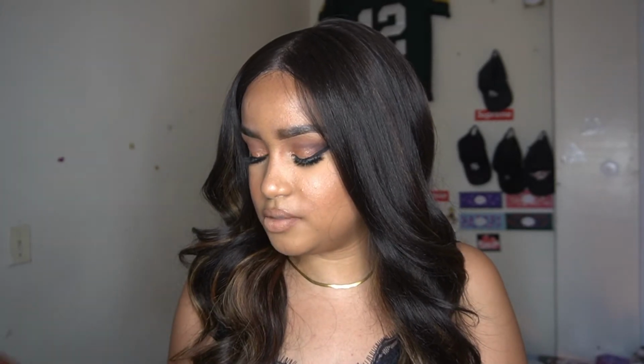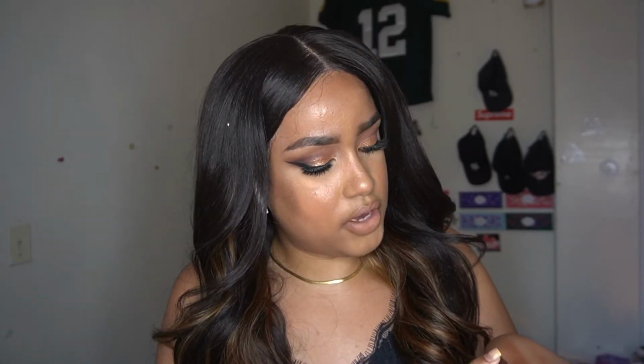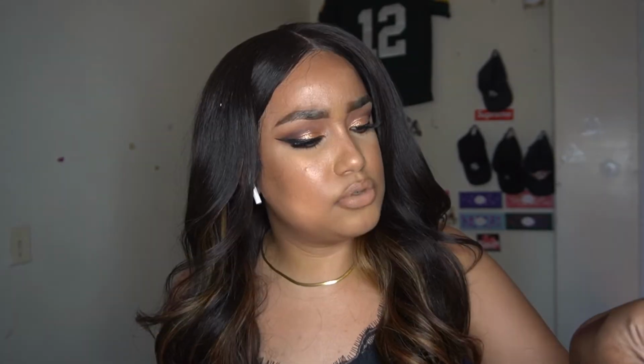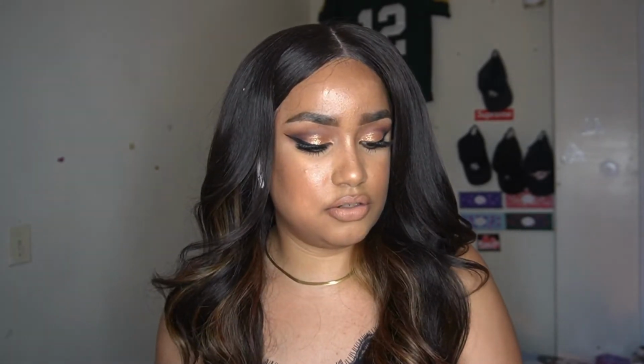Deep dye is a very unique shade in my opinion. It's not brown, it's not black, but it's a deep shade. I just wouldn't know how to describe it. It's like a brown with, I would say, a deep eggplant shadow. Right here, it's not actually dark brown or black. It has a little bit of a tint to it.